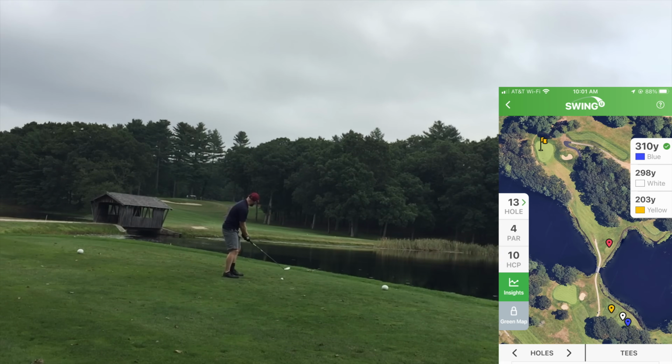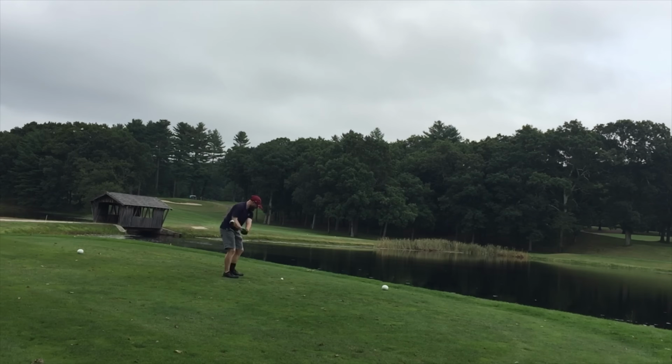13th hole, par 4, 310. I had 260 to the bunker, 240 was short, and you saw that correct. That is probably one of the craziest shots I ever have on camera. We're going to slow this down and take a look at it again. This is a 4 hybrid.